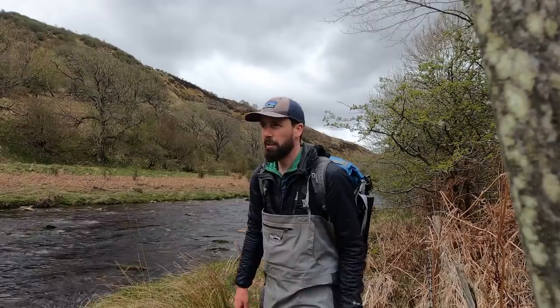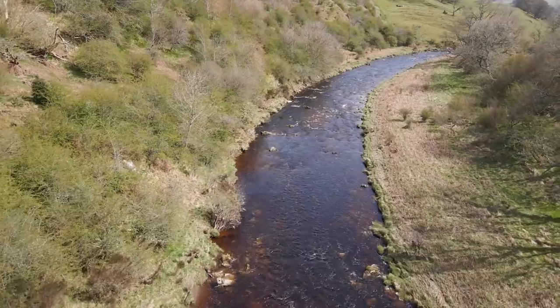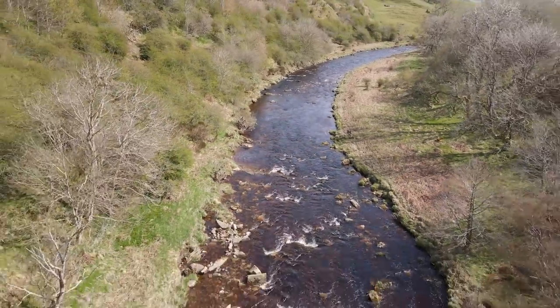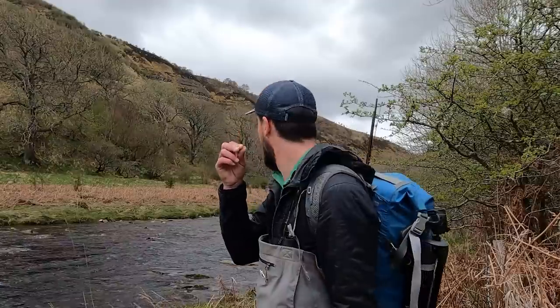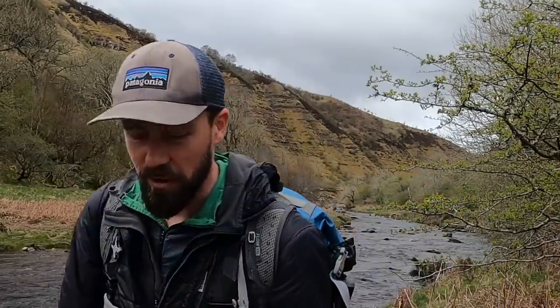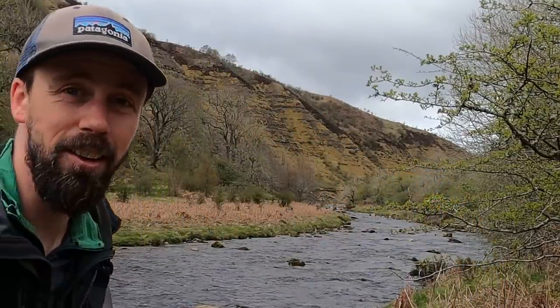Shallower than I was expecting, but I think I've got access to both banks here, so I'm just going to work my way up, try and find any sort of deeper pools. It still is only 10 degrees, so I'm assuming the fish are pretty low in the water. Yeah, the process is just as much fun as the catching in this sort of scenario. So, let's make my way up this river and enjoy it.